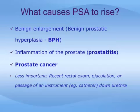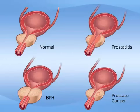Recent rectal examination or passage of an instrument, such as a tube or catheter down the urethra, can also cause the PSA to rise, but this is usually insignificant and short-lived. Ejaculation may also cause a slight rise in PSA, and it's recommended that one abstain from ejaculation for a couple days prior to the blood test. This slide shows graphically the differences between these most common prostate conditions.